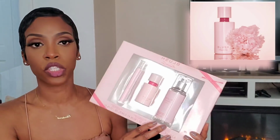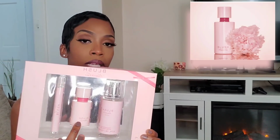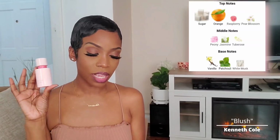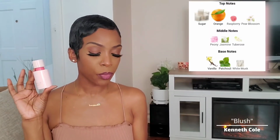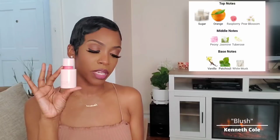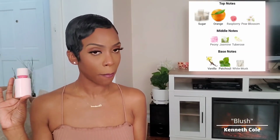It does have the 4.2 fluid ounce body mist. Here we have the 1 ounce EDP, and here we do have like a travel size. So it's a very nice set. Now let me get into some facts about Blush by Kenneth Cole. Now this is a floral fruity gourmand fragrance. It opens up with top notes of sugar, orange, raspberry, and pear blossom. In the heart we have peony, jasmine, and tuberose, and in the base we have vanilla, patchouli, and white musk.